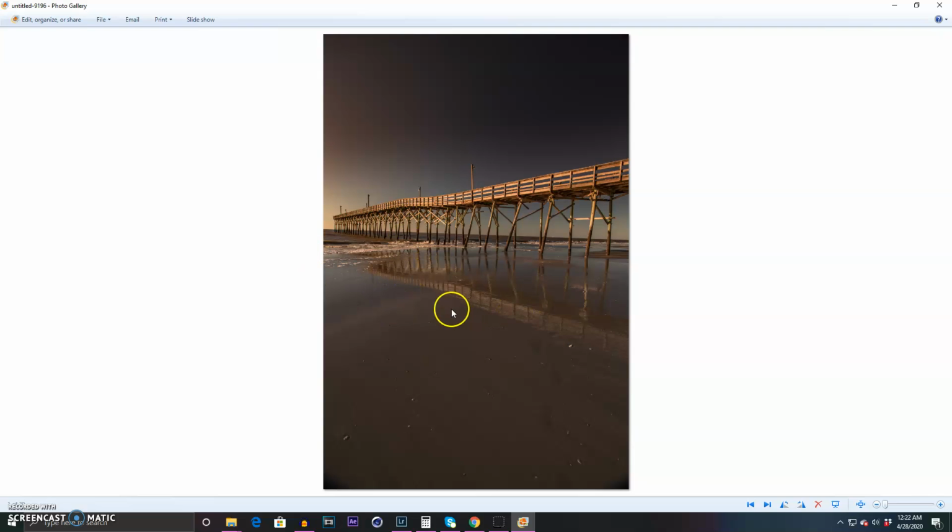That's really the only thing nice about low tide: taking pictures of wildlife and a reflection off a pier. Because the waves aren't doing anything. It's super far out. Everything else is boring. So you get a nice reflection.